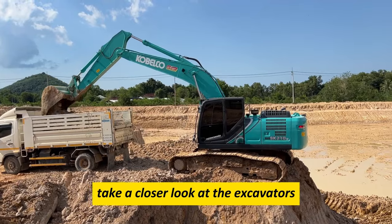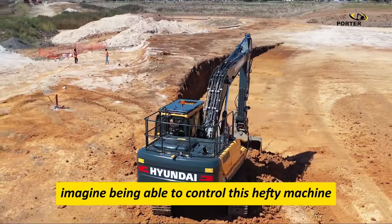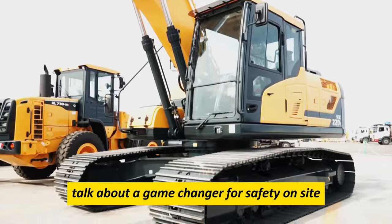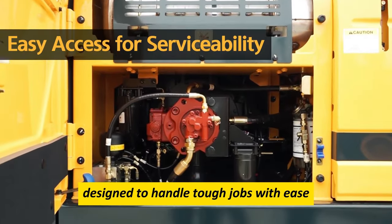Take a closer look at the excavators designed to prioritize safety and precision in construction operations. Hyundai HX220L. Imagine being able to control this hefty machine remotely from a safe distance. Talk about a game changer for safety on site. It packs a punch with a robust engine, typically a diesel powerhouse designed to handle tough jobs with ease.